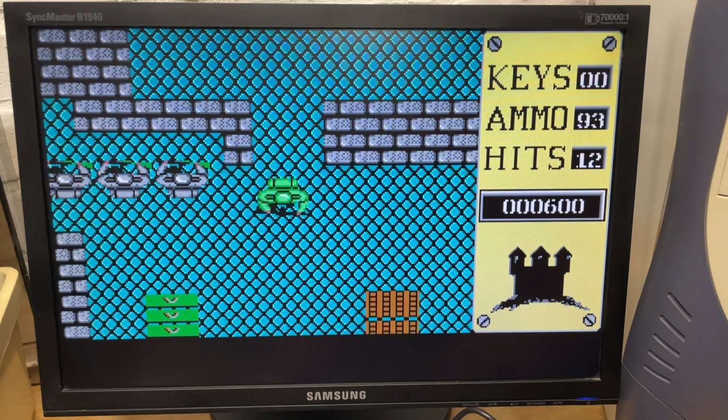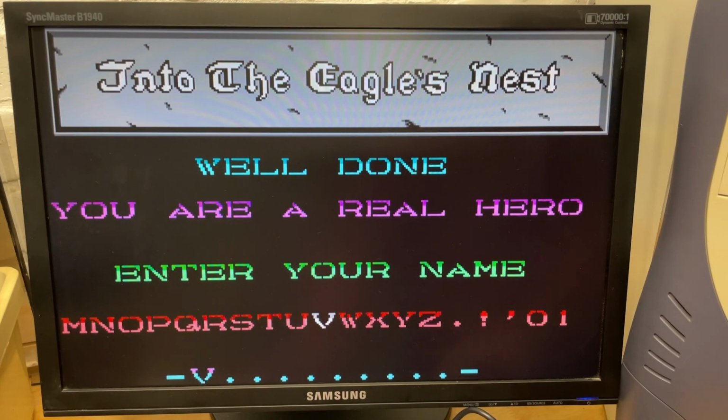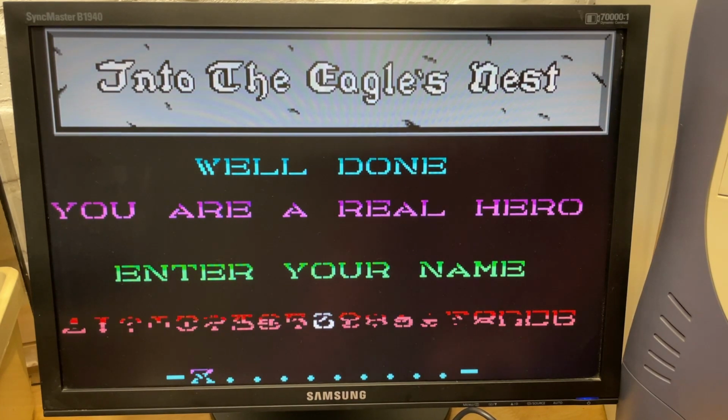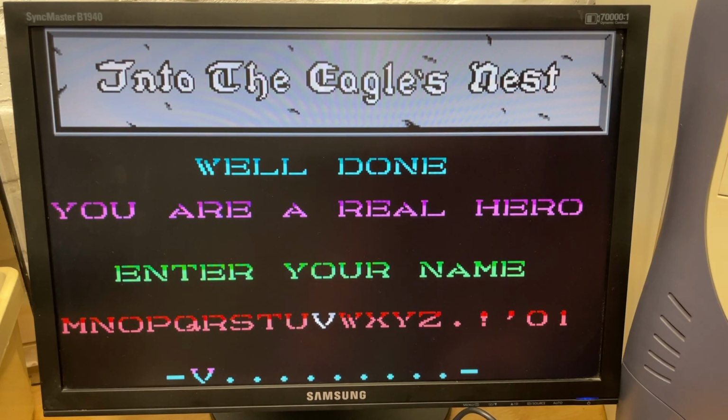I just thought I'd skip ahead and highlight the end part of the game, which isn't working on this clock speed of the computer. I'm trying to obviously scroll through the text there, but it's way too quick.